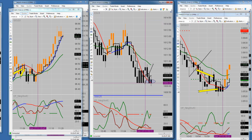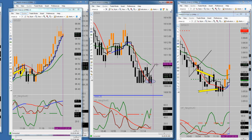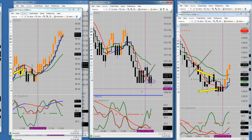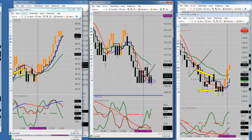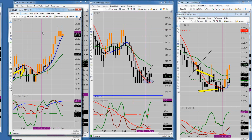Oops, that's a bad trend line. That's a better trend line. It's still not good, though. There. All right, there's not a lot of room for it to run unless it goes through this level. If it goes through this level, then it's got a lot of room to go. Okay.